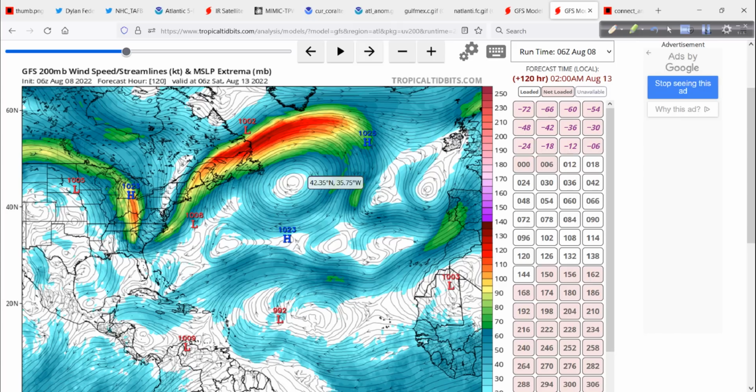All right, here I will leave it at day 5 because this is what I wanted to show you. Karen, one of our supporters down in Florida, asked me to talk about this. There it is. There's the TUT, the tropical upper tropospheric trough carved out there. Those winds right there, there's your upper level winds out of the southwest. But that's well ahead of this system.